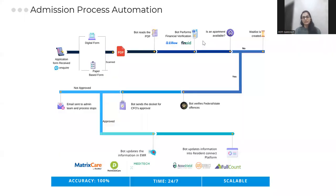Now, imagine the whole situation is taking place under automation and the bots have been deployed. On screen, what you can see is the unified process under which all the three disparate processes that we were just talking about have been unified with the help of the automation.